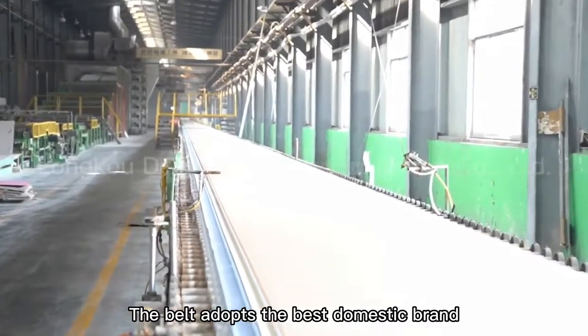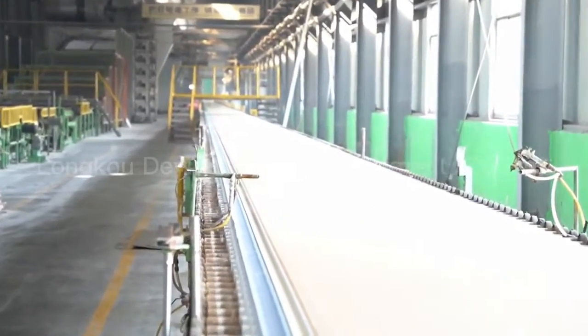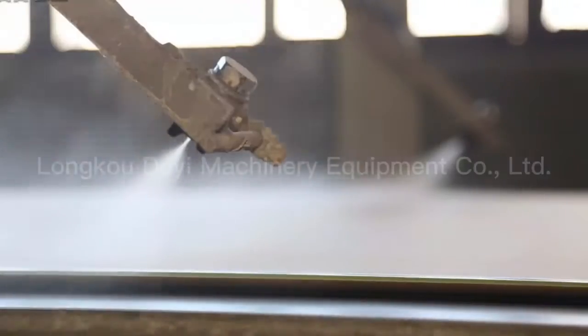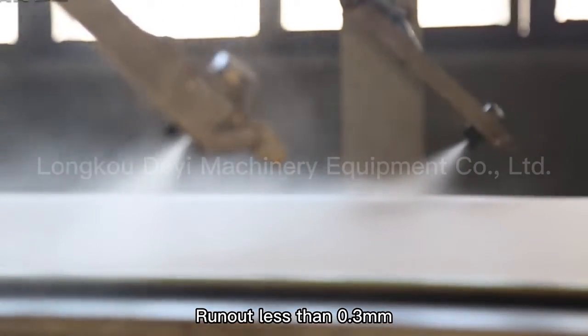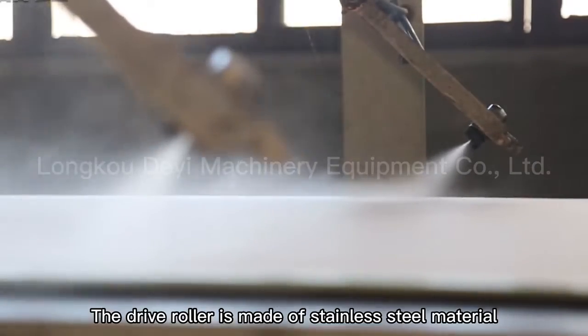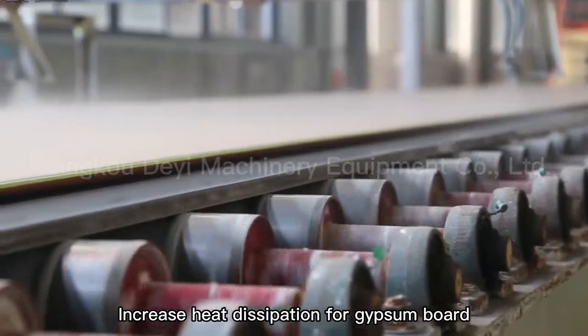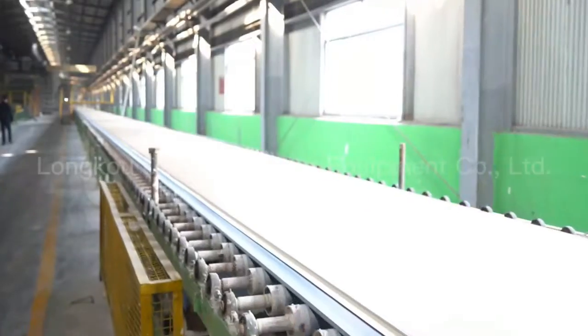The belt adopts the best domestic brand. The drive roller is straightened by the straightening equipment. Runout is less than 0.3 mm. The drive roller is made of stainless steel material, which increases heat dissipation for the gypsum board.